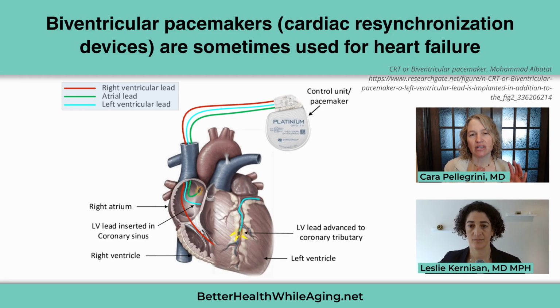And so that's a little exception to some of what we've been speaking about, the indications someone might have for a pacemaker. But it's the same sort of idea in the sense that there's a can with the brains of the device and the battery up by the shoulder, and then the wires going through the blood vessels and into the heart. Okay.